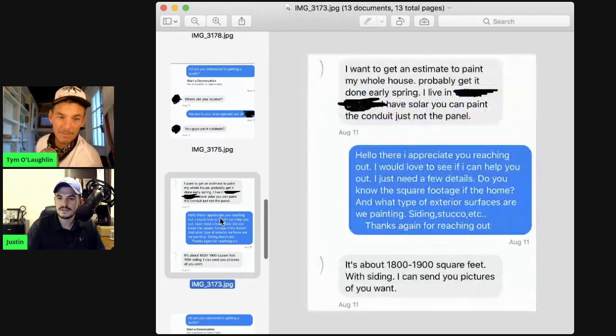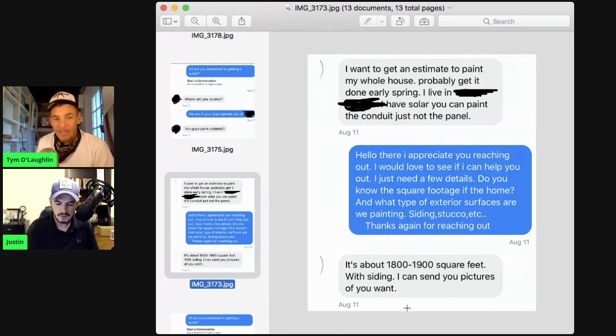We're getting close to the end here of all the ones that I screenshotted. This person said, I want to get an estimate to paint my whole house. So another whole house, probably to get it done early spring. He said where he lived. It's about 1,800 to 1,900 square feet with siding. I can send you pictures if you want. So Tim, anywhere from $2,500 to $3,000. All right, let's say 3 grand, just to keep the numbers nice and round.